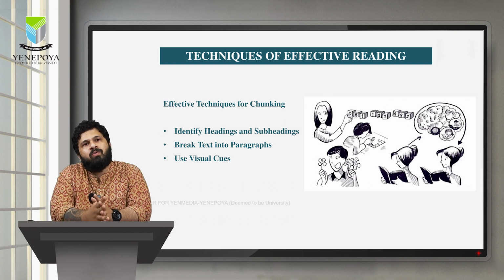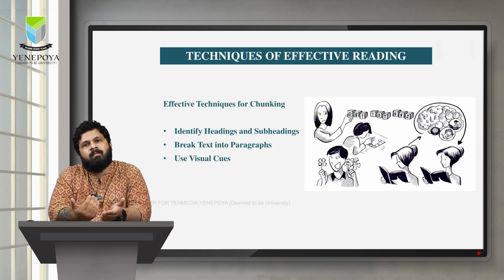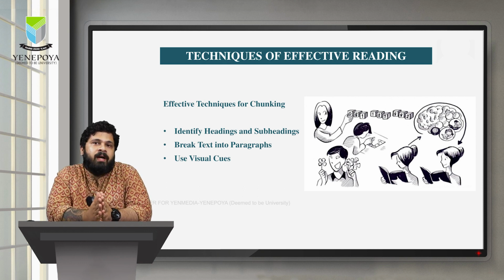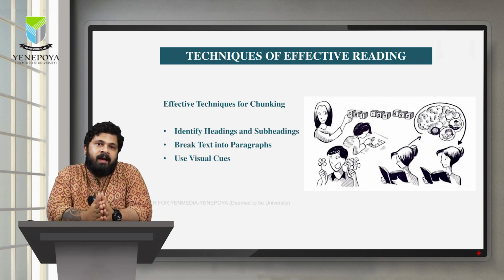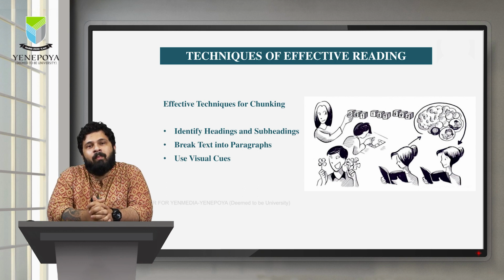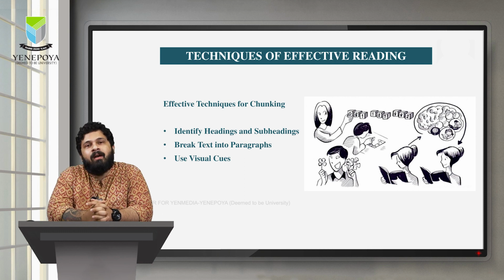Finally, making use of visual cues. Visual cues such as bulleted or numbered lists, graphs, and charts provide visual separation of information. Research by Mayer and Moreno in 2003 indicates that the use of visual aids can enhance learning by reducing cognitive load and directing attention to key points. Visual cues indicate distinct chunks of information and often present complex data in a more easily digestible format. Utilizing these cues can help you identify and comprehend important concepts.